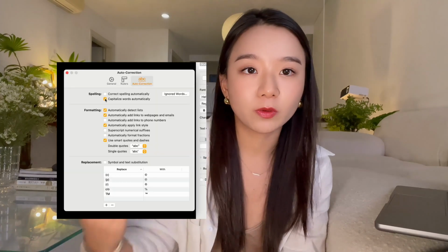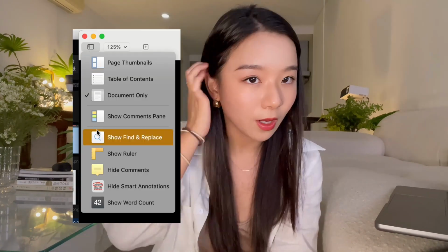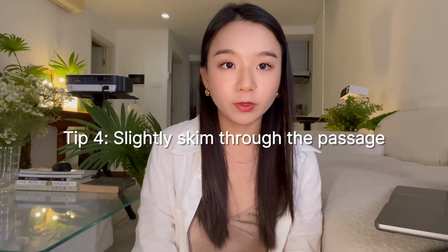The second method is to actually use a blank document. You turn off autocorrection and turn on the word count. After you look at a prompt, you time yourself and you type as fast as you can to really mimic the real environment.